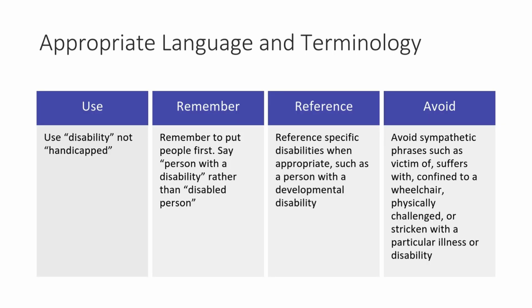So, what is appropriate language and terminology? 1. Use the term disability, not handicapped. 2. Remember to put people first. Say person with a disability rather than disabled person. 3. Reference specific disabilities when appropriate, such as a person with a developmental disability. And lastly, avoid sympathetic phrases such as victim of, suffers with, confined to a wheelchair, physically challenged, or stricken with a particular illness or disability.